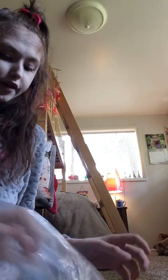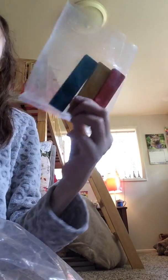I also have these wood chews that I got from Amazon. These are fruit flavored, and I think I have 2 in her cage, a green one and I believe an orange one.